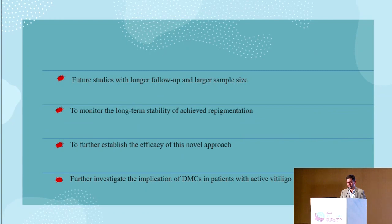But for this study, we did it in around 40 patients, and we have continued and are still doing this. We do this dermal cell suspension in patients who come to us wanting early surgery, who cannot wait for around 1 year. So we have got very good results. One thing is the long-term stability of the achieved repigmentation.